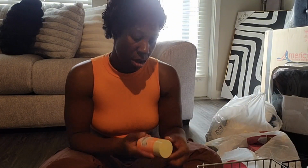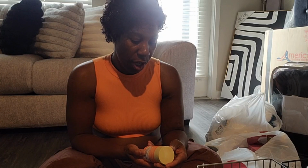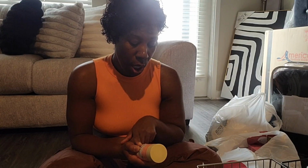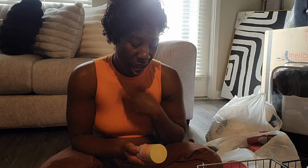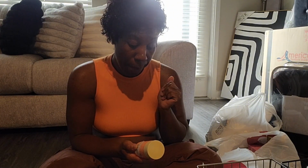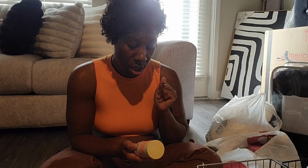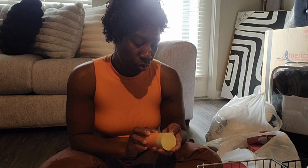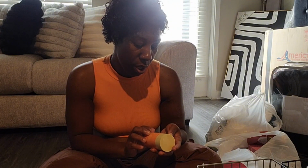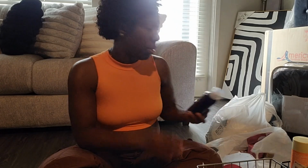And it's vegan. It's vegan, I'm sorry, vegan friendly, and it's all natural. And it's been tested by a pet or whatever. So, yeah, it's good. It's a honey almond deodorant. I'm going to try something new now because I don't like the other deodorants, they be breaking my arms out. So I have to try something different.